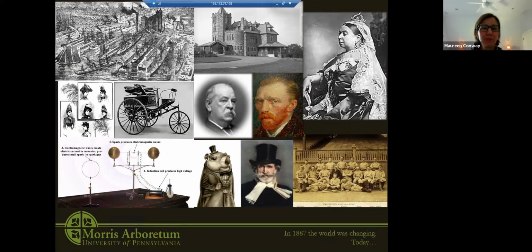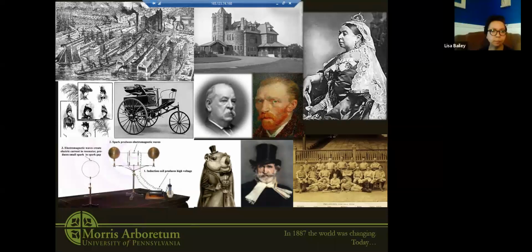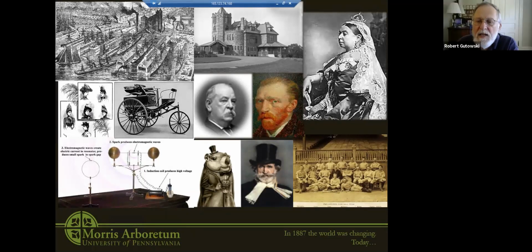Here's a question for you. This is 1887, and I have some images here that help talk about that time. Let's see, who recognizes any of these people? Bingo. Well, there's Queen Victoria up there on the right, because Queen Victoria was still the queen. And it was the Victorian time, and that's why this is the American Victorian era. Annie Oakley was also active at this time and performed this year for the queen. Van Gogh was in Arles, and he was painting his famous iris paintings at this time. So, good pick.